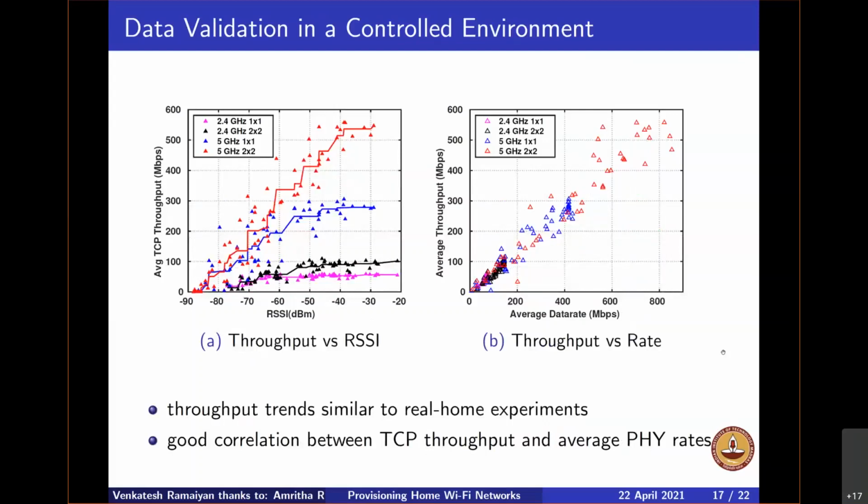While the previous results that I reported were from real home experiments, there was a lot of variability. We decided to reduce the variability, and we conducted the same set of experiments in a static environment where the mobile phone was in a static location, no one was inside the home, not even a fan was operating. So in a very controlled setup, we conducted these experiments and we got actually very similar performances.